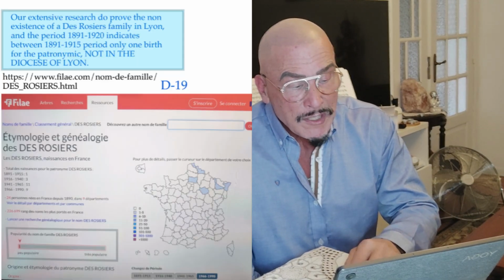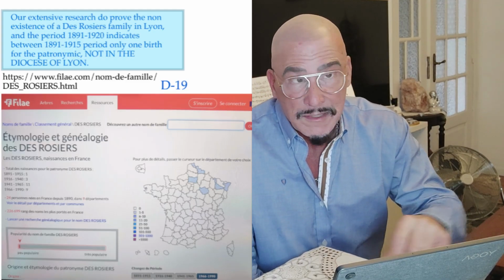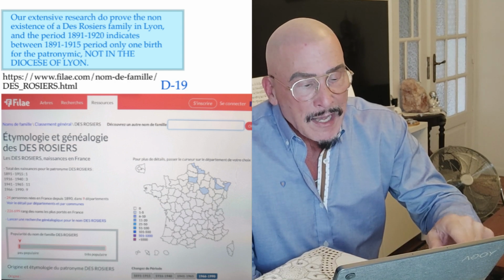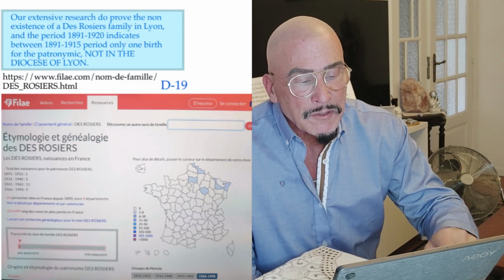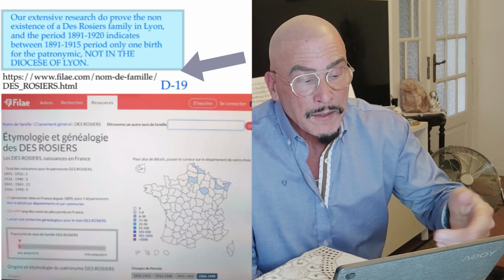Now D19, you have the etymology and genealogy of the Desrosiers family, and there is no existing family in Lyon at the time. When you see the provenance of the instrument from the Tarisio website, there is absolutely nothing about Desrosiers.